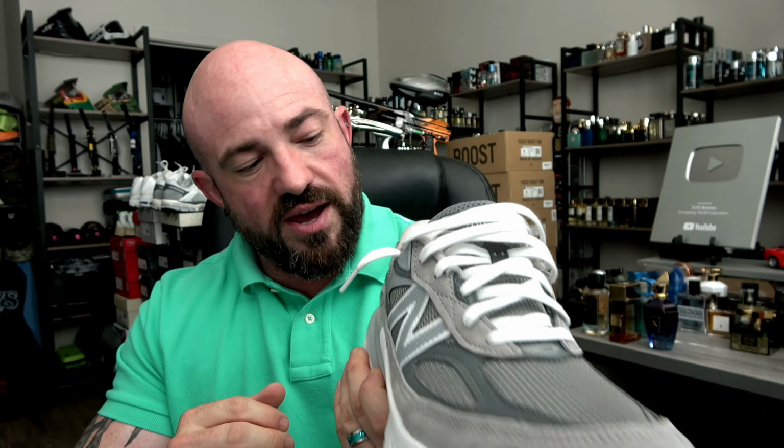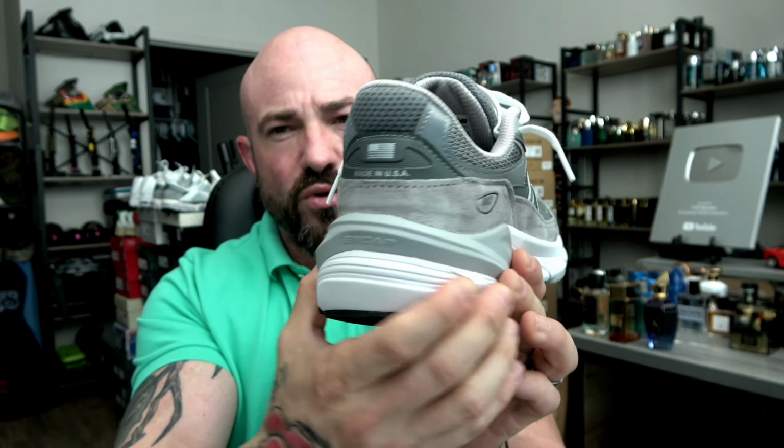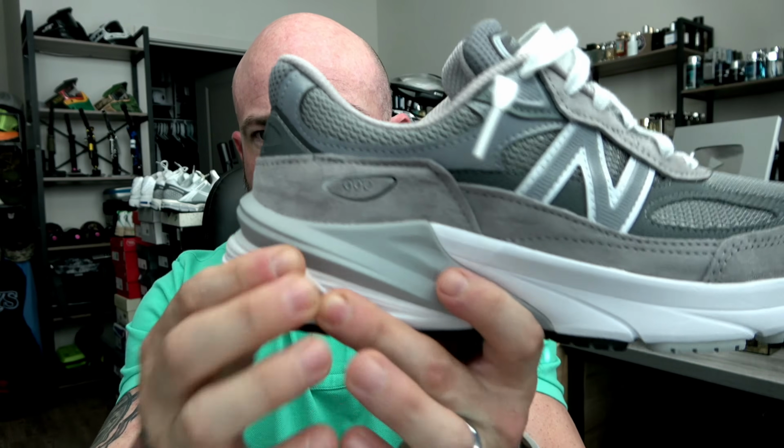So the 990 V6 steps the game up with their FuelCell midfoam. They do have their typical ENCAP design foam, which is a harder polyurethane shell with, I believe, injected EVA on the interior portion, which is this gray section. So you have some more stability. It's not just super squishy like some of the other options. Then the white portion of this foam is their FuelCell, high rebound, super comfortable.